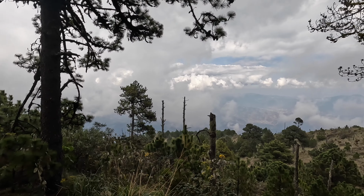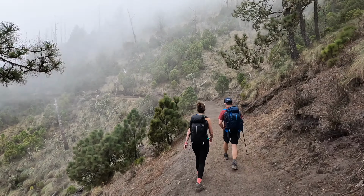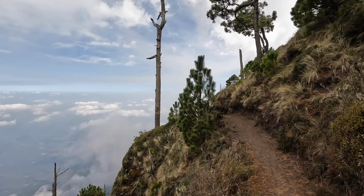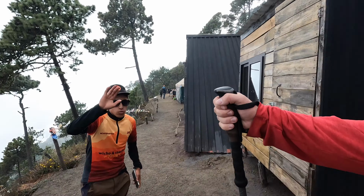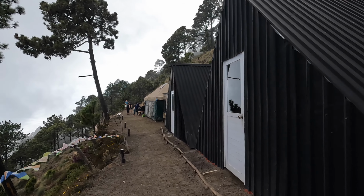But it is awesome. Once we left lunch, we headed up into what they call the cloud forest, which is much cooler and covered with vegetation as you climb higher and higher through the clouds. We made it to base camp around 3:30. Made it to base camp. Woo! Well done. Awesome.